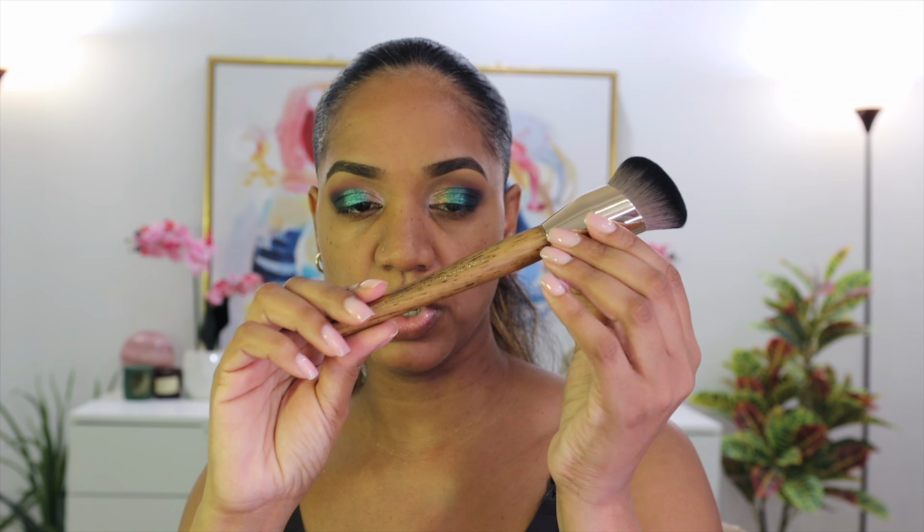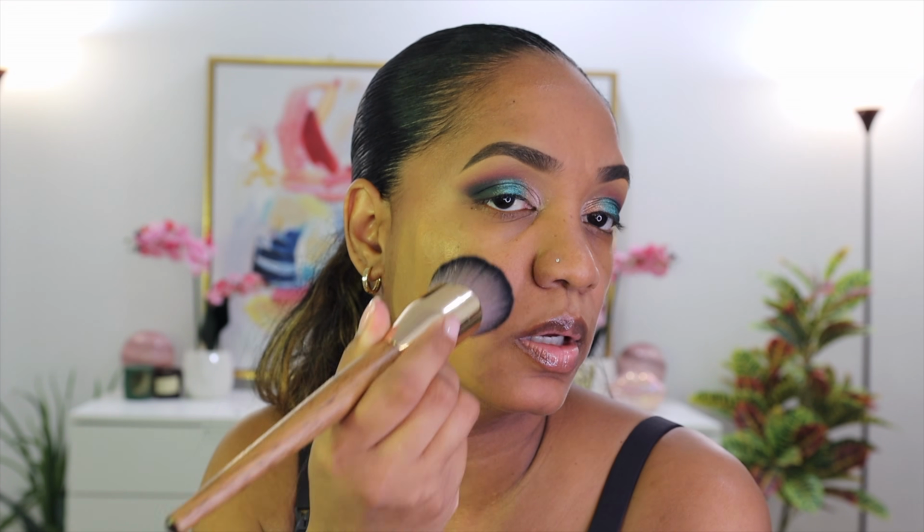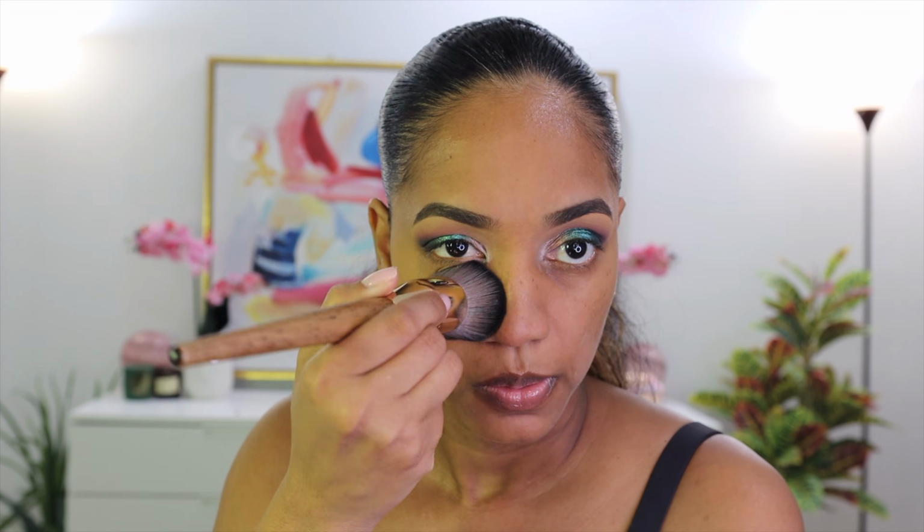Let me use this new brush from Juvia's Place. It is their J302 cream foundation brush. So it's not a cream foundation, it's a liquid. So here it is. Ooh, so it's a thicker liquid, it's not a runny liquid, 16T, which I feel like, yeah, that's good. Oh, this brush is nice.